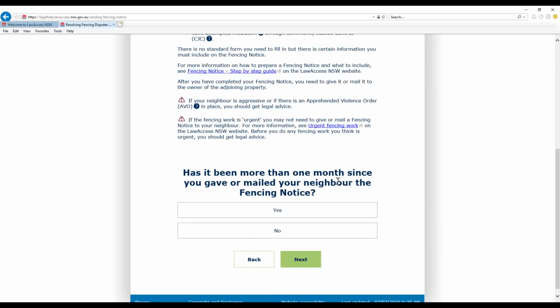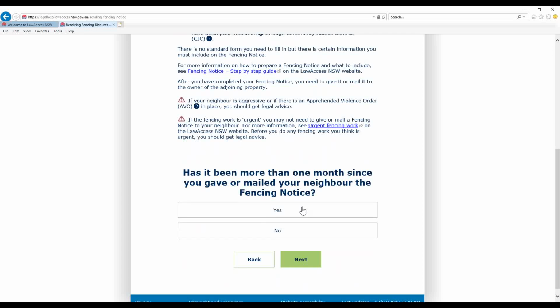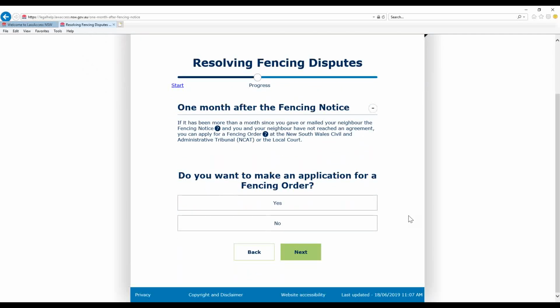And let's say that it's been more than a month, so that required time period has been satisfied, and I'm now ready to make an application for a fencing order. Yeah. So it's giving them key indicators about things that they need to do. You may be ready to send a fencing notice, you need to wait the 1 month, and then you need to do something else, which is make an application.